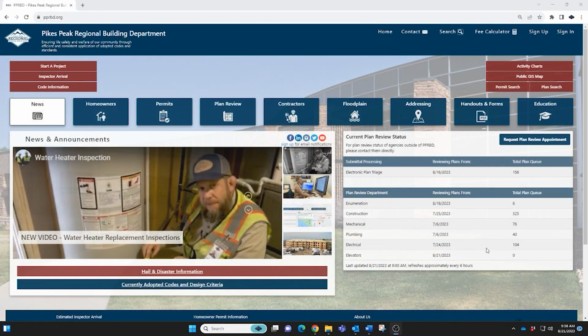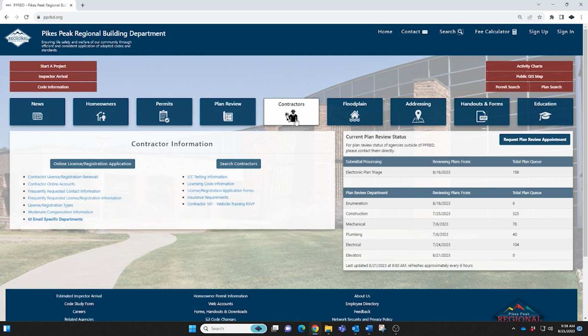To do that, go to our website here, www.pprBD.org, and click on the Contractors button. It's important to apply for the right license type, so to help, we created an entire page with info on all the different types. It's right here, license and registration types.